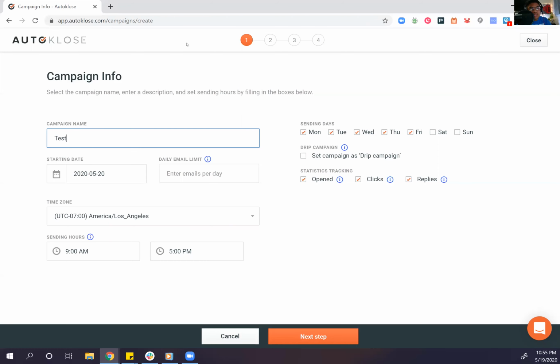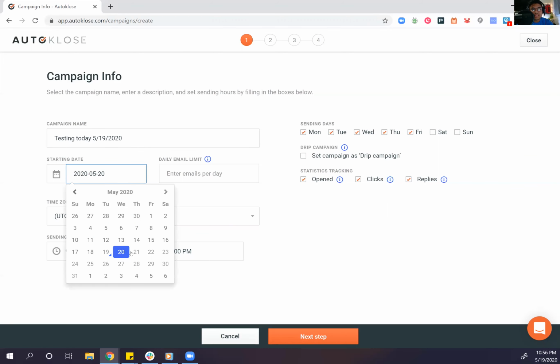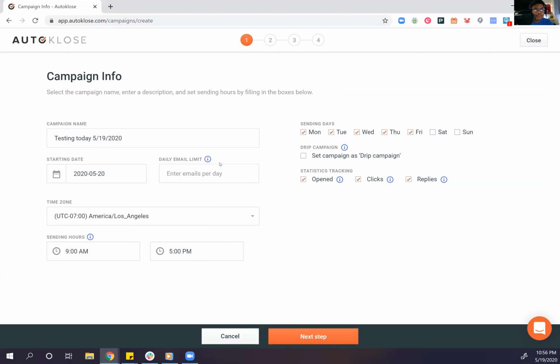We're gonna name it testing today 5-19-2020, and it gives you a starting date too. You get to choose when you want to pick the date. Let's just say it's tomorrow. And the great thing about this is that it asks you for an email limit too. And I believe almost all sales engagement tools ask you for an email limit now, just to protect your domain, because you don't want to send out too much where you'll start to be written off as spam.